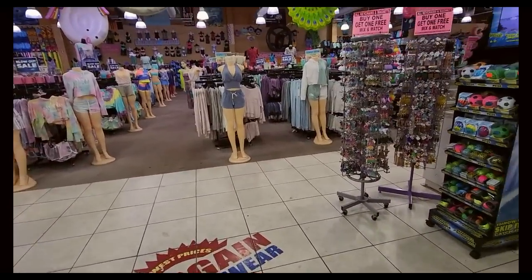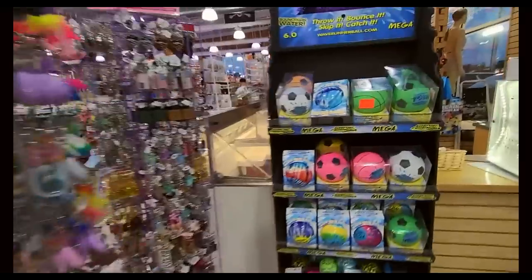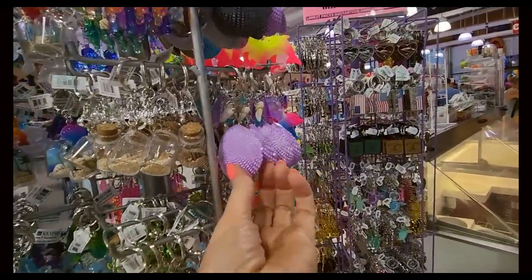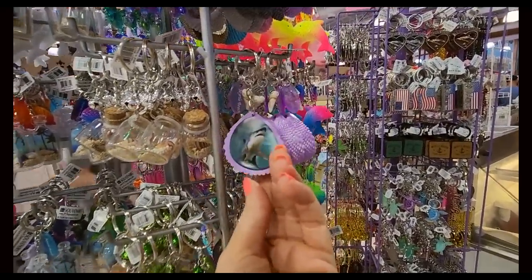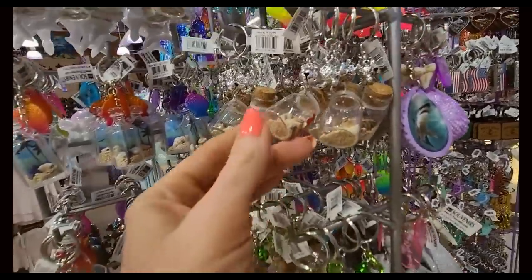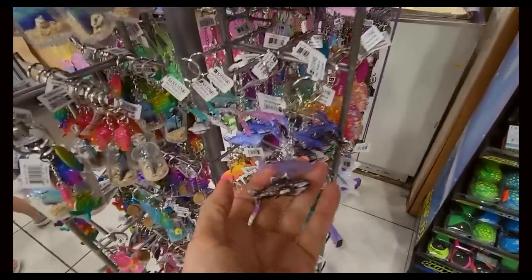So we come inside and we have little displays up front. Look at these, what is this? A little ball, a fancy ball. That thing was playing obnoxious music the entire time. But we have these cool keychains. You can get some sand in a little vial. It's not actually from that beach, though.